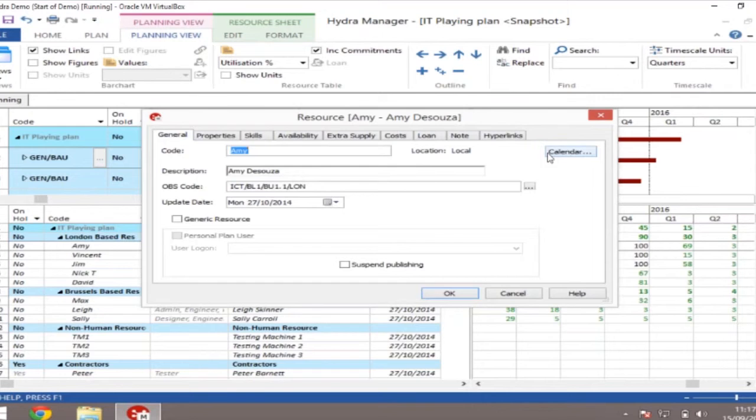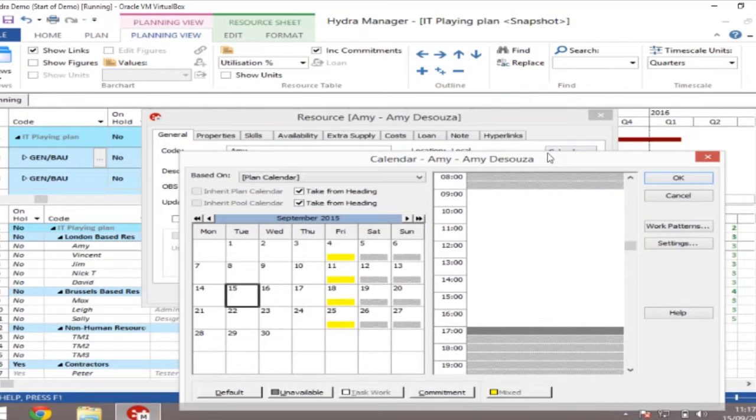And also, their calendar. What can they actually deliver? What are the hours that they're actually working? So for example, Amy works 9 till 5, okay? So I might put in here that between 12 and 1, she's unavailable every day, or just this day, because that's when she goes for lunch.